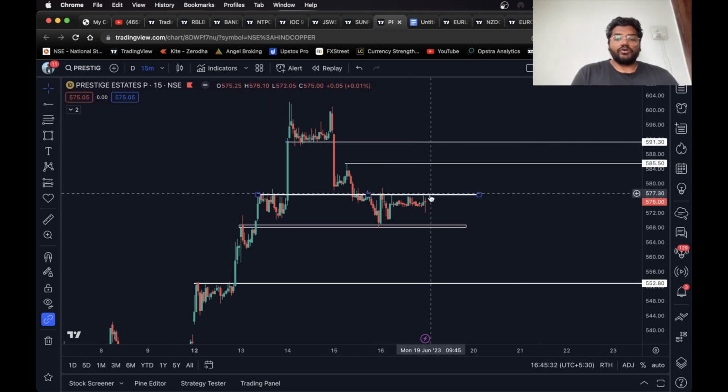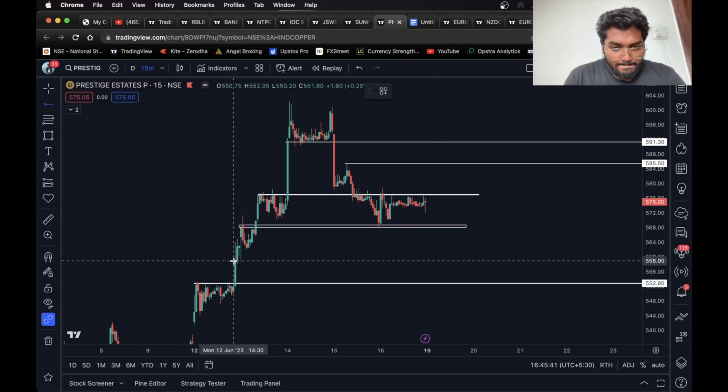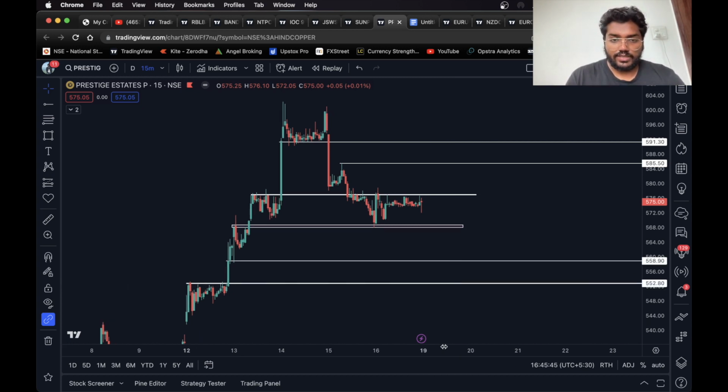Okay, and for short side, just in case it breaks down this level, you can just consider this one as your short target. Just in case it's too big, I'll just give you one more level here. Okay, this can be your first short target and this can be your final short target.